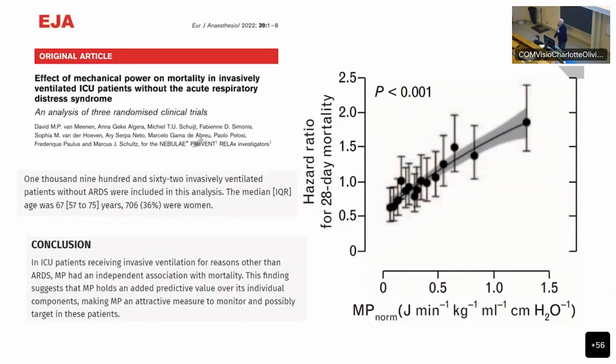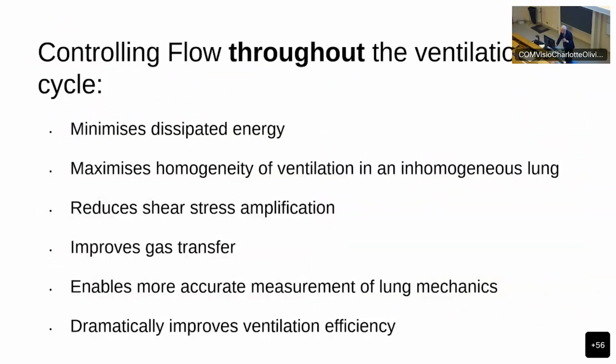And the interesting thing is that these patients were not ARDS patients. They were like you and me. They had healthy lungs. And even so, the mechanical power was enough to actually damage the lungs and cause them to die at the end of 28 days. So what I'd like to say to you is, if you ventilate me, please, please, please keep the mechanical power down. Okay, I'll take questions in a minute if that's all right.